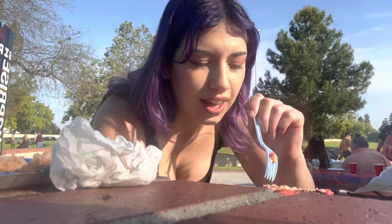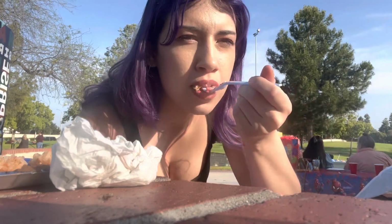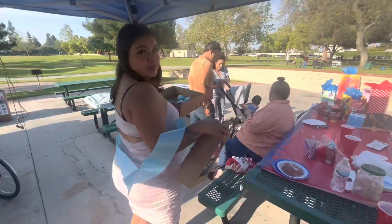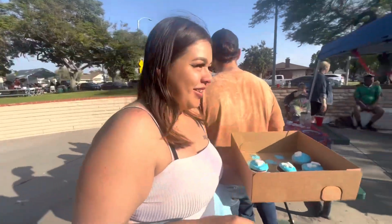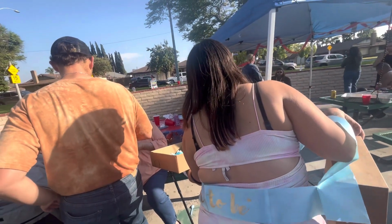All right, so you got the cake now. Let's see how this is. Want some? What? Too bad. Hey, my niece is passing around the cupcakes. You got the best of all worlds. You got the feet, the outfit. Can I get Cammy a burger? You want another cupcake or are you fine with that cake? No, I'm fine.